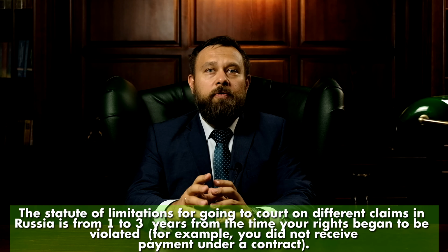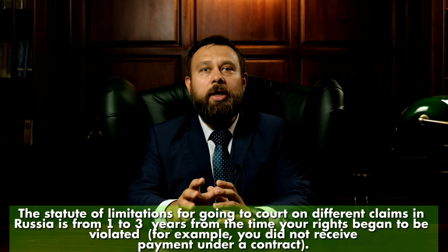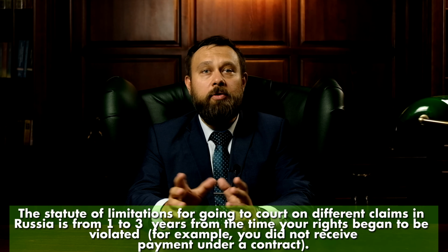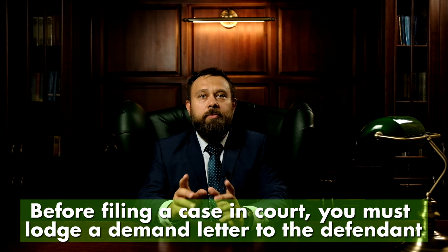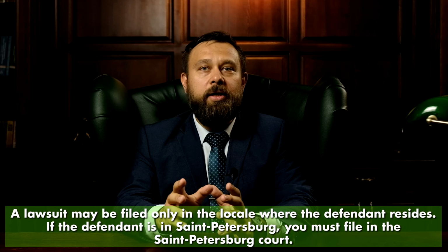The statute of limitations for going to the court on different claims in Russia is from 1 to 3 years from the time your rights began to be violated. For example, you didn't receive payment under the contract. Before filing a case in a court, you must lodge a demand letter to the defendant. A lawsuit may be filed only in the locale where the defendant resides.